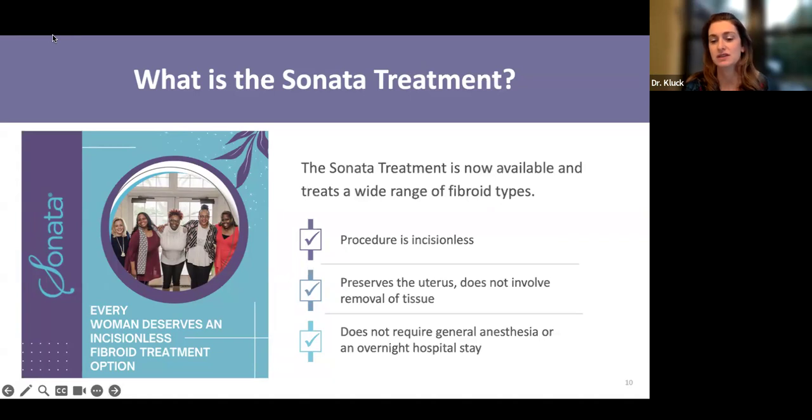So essentially, the handpiece that we use has an ultrasound tip at the end of it. So it gets placed through the cervix into the uterus, and that's how we identify each of the fibroids that we want to treat. And once we treat one, then we move the handpiece around to find the next fibroid and treat and ablate all the fibroids that we see that way. Again, correct me if I'm wrong, but I believe we can treat up to 10 fibroids probably in one setting. But certainly it depends on how big each of them are and where they're located.